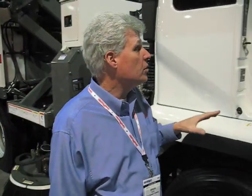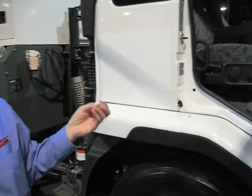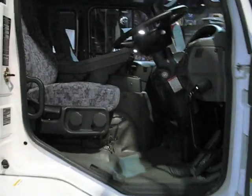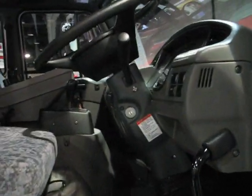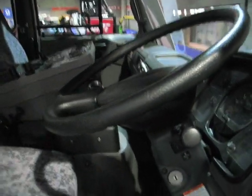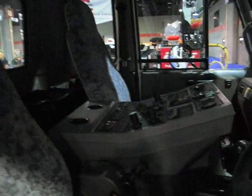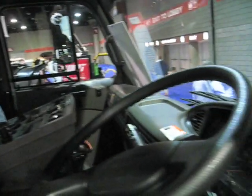Some of the other nice features of this cab is it's very, very well appointed. It's much more automotive than the SC8000 was. It has a standard air ride seat. It has a standard tilt telescope steering wheel. It has a standard sound control package. This is a very quiet cab, quieter than any other sweeper chassis we've ever had. It comes with standard dome lights and map lights.